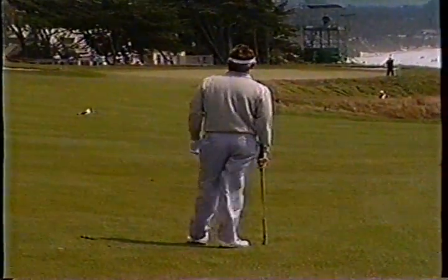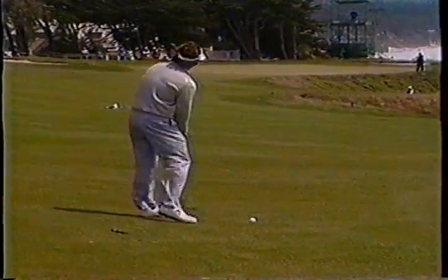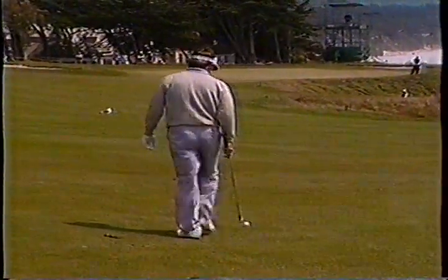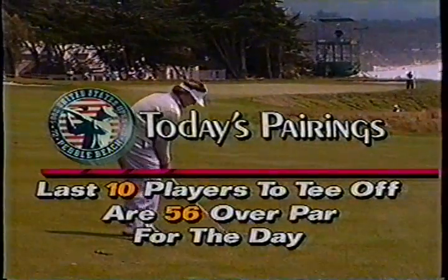Probably a 2-iron. I don't think he'll start it out over the ocean. I think he'll try and start it right at the middle of the green and try and hold it into that wind. The wind's blowing so hard, it's hard to hold it into the wind, and if you get it riding with the wind, then it won't stop on the green.